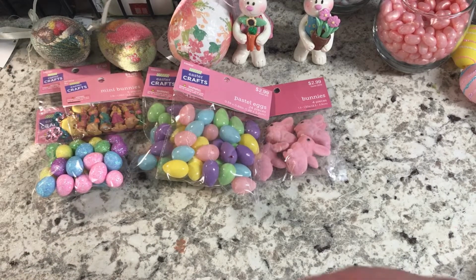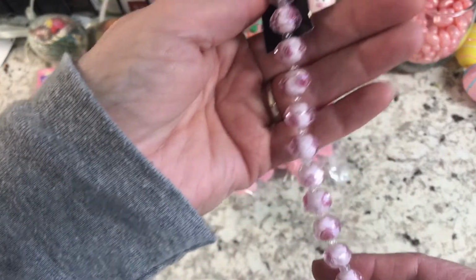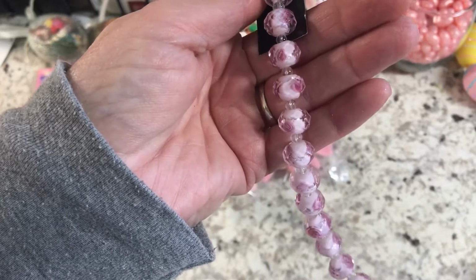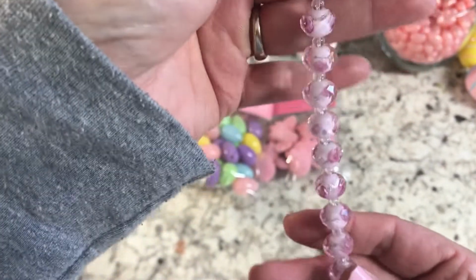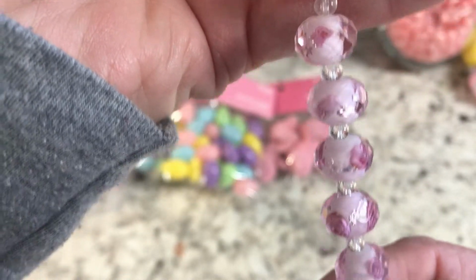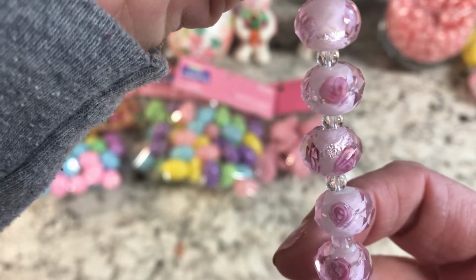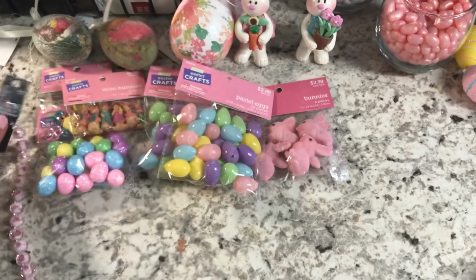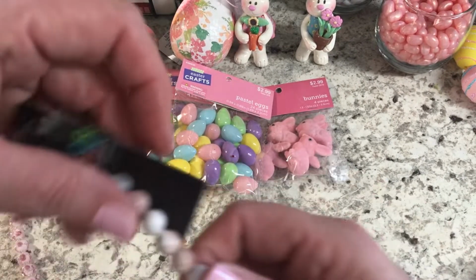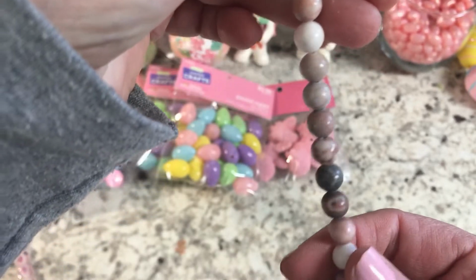I went over into the bead section and I picked up some more beads because I'm planning on making some more teacups, and these were on sale, so I really like those. They've got little flowers on them, like painted on. And then $4.99. These were 50% off.